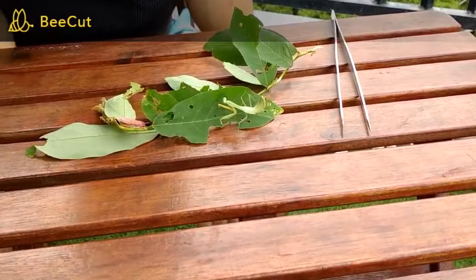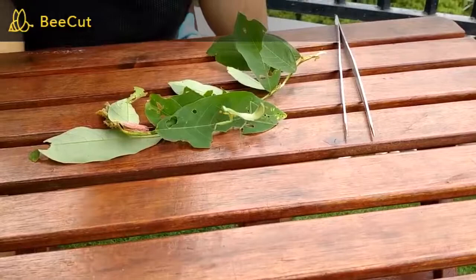They are very popular in the pet trade. We have a praying mantis here, an orchid praying mantis, which is very beautiful. One of my friends has one. I'm gonna make a video of that. They look amazing. They look like an orchid flower.